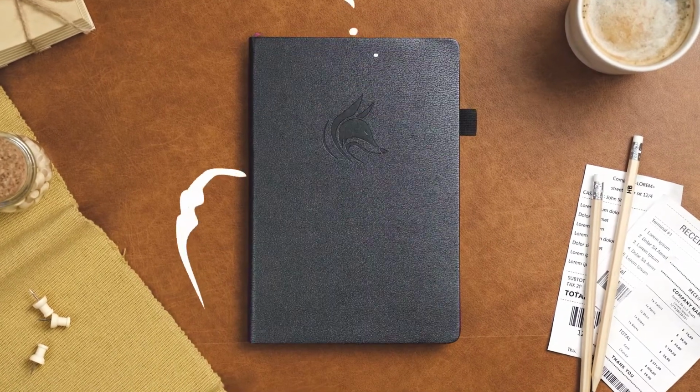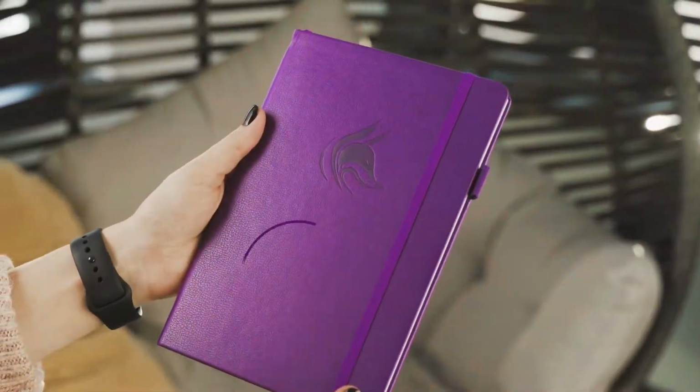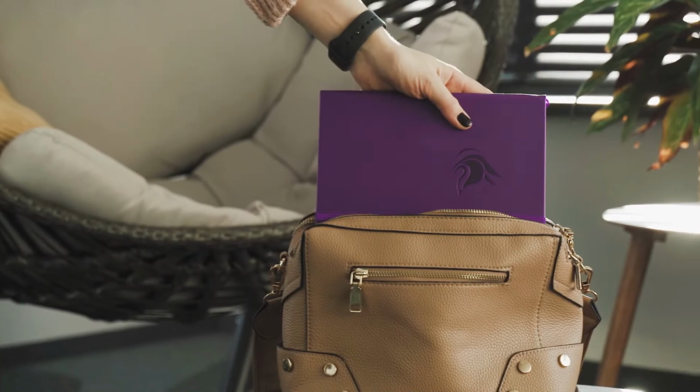The check register comes in various colors, so you can pick one for each of your bank accounts. It has a convenient A5 size and measures 5.8 inches by 8.3 inches. It will easily fit into your bag, so you can take it with you anywhere you go.